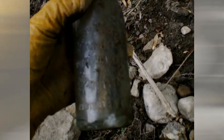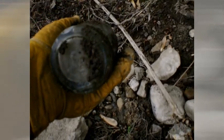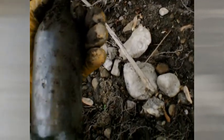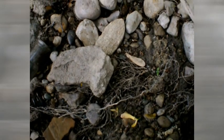Henry something, I can't read it. Bottling Company, Lafayette, Indiana. Contents 7 ounce. That is an old bottle right there. That is really good. Never seen this kind of bottle before, so I don't know what it is or how old it is, but I know it is old, so we'll definitely keep that one.